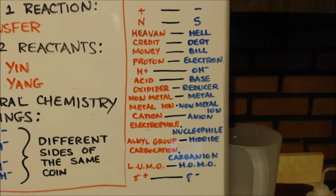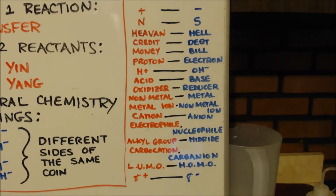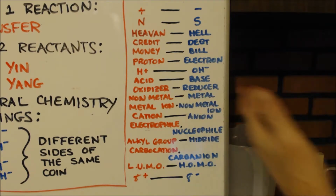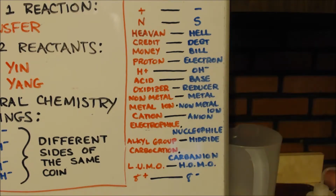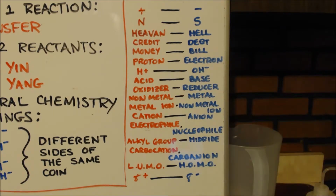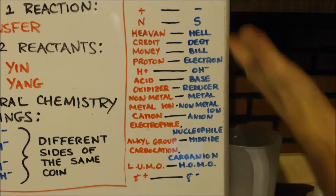Proton, electron. Proton's positive, electron's negative. These all are positive and negative in some way. And since our reactions depend on electron transfer, or a positive and a negative, these are all the same. What makes them different is how they do what they're doing. You know what I mean? Acid base, same thing. Oxidizer reducer. An acid is an oxidizer. An acid is protons. A base is hydroxide. A base is a reducer, just like a reducer is a base.